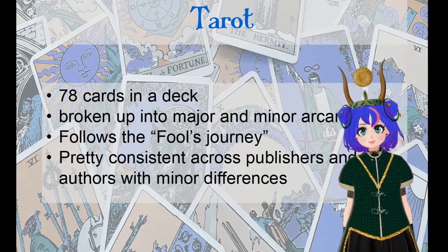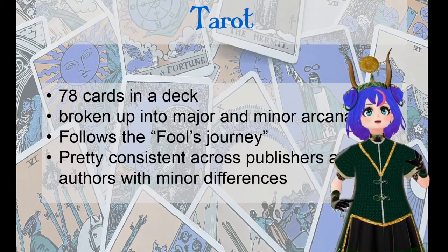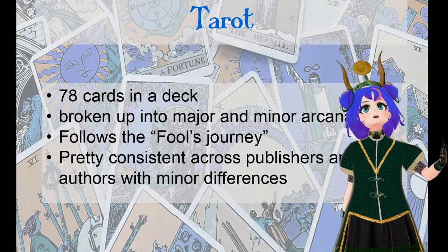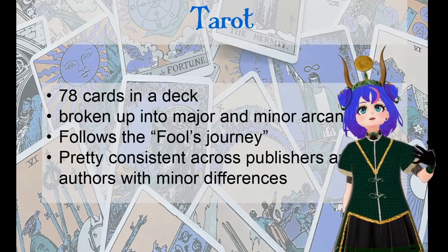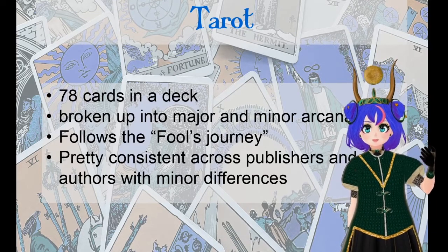A good tarot deck should have 78 cards. Period. Even though there is flexibility within the system, so much that there have been so many books written about it, there is still some standardization here. That's what makes it tarot. You get what I'm saying?